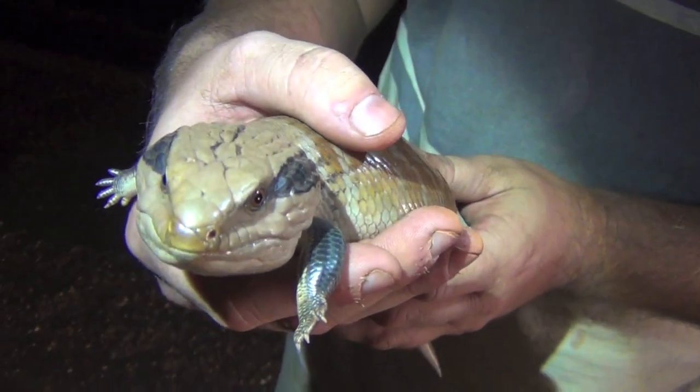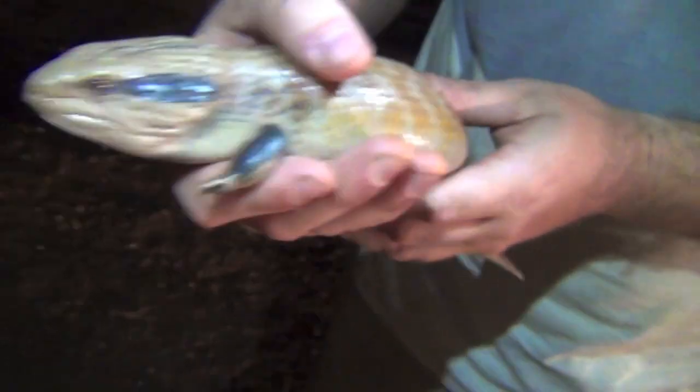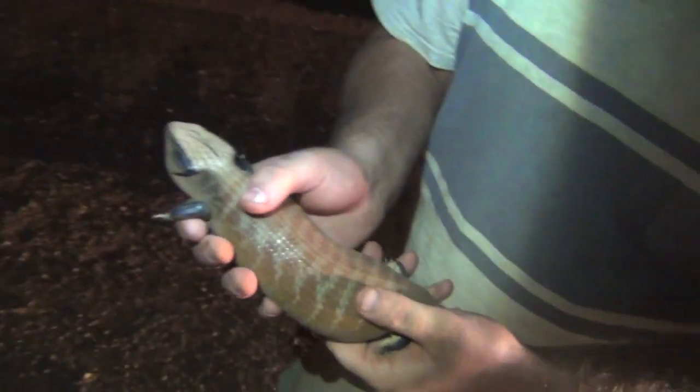Good sign the reptiles are out, but I'll go pop them up. See his blue tongue there. Cute. It's funny how these skinks are active at dusk. Yeah, well, it's pretty dark. Found a fair few right on twilight. Anyway, we'll move him off the road.